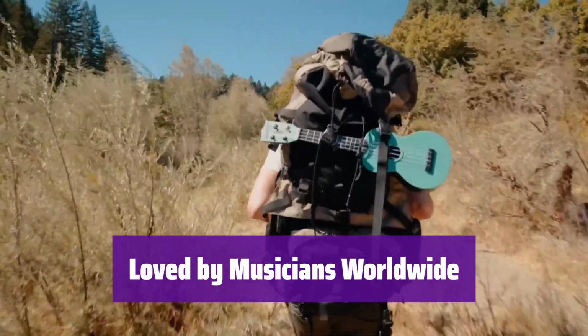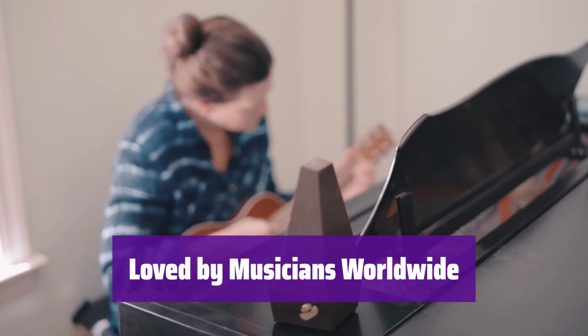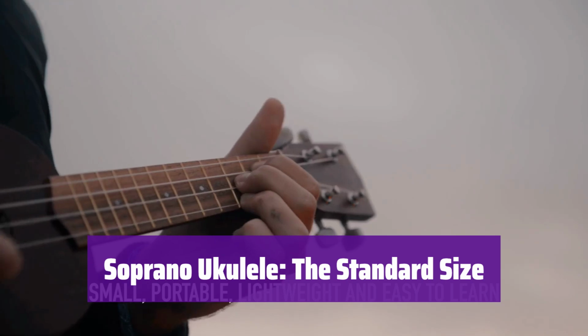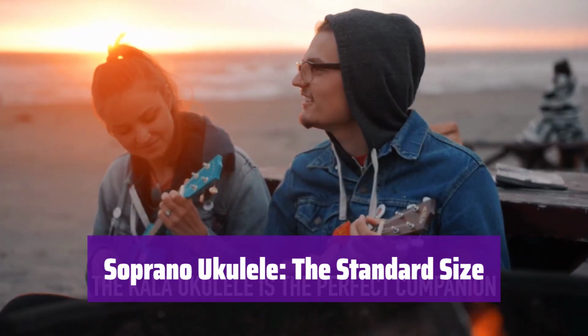This ukulele is played by many famous musicians. Artists like Twenty One Pilots, Vance Joy, and Dodie all play this instrument. It's a popular choice for a reason. This is the most common and smallest ukulele size. It has a short scale length and tight fret spacing. It's tuned to G-C-E-A, making it easy to learn.